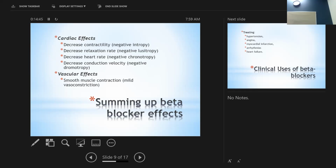You get mild vasoconstriction in skeletal muscle beds and in the vessels that go to the brain. The clinical significance of this is minor, although it seems as though on beta blockers that are non-selective, you get more fatigue because of decreased blood flow to the skeletal muscles.